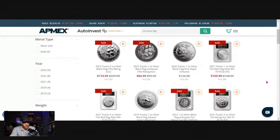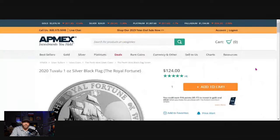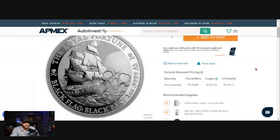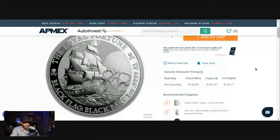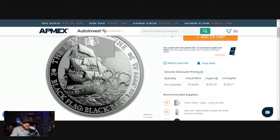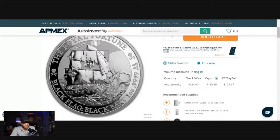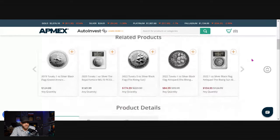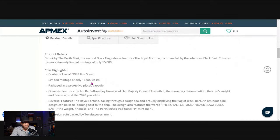Second in the series, also back available. And in my, again, very humble opinion, the best looking coin in the series to date. They brought us this one in 2020, the Perth Mint. I just love this giant skull here. Perth Mint P. The colors also flying on this pirate ship. The Black Bart, the Royal Fortune, number two in this series. These have a mintage of 15,000 coins.